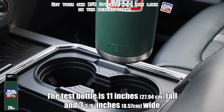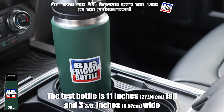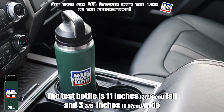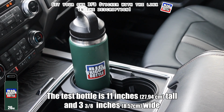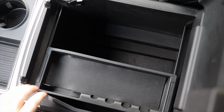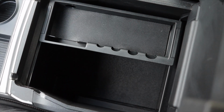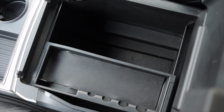So we will do a big friggin' bottle test here in the F-250, and I'm very happy to report that it does in fact pass. Most F-Series pickup trucks after the 90s do pass the big friggin' bottle test, so that's no surprise here. Then we get a giant center console, of course, as I always say, you could fit a rotisserie chicken in here. 12-volt outlet, some other knickknacks and doodads in there, nothing too crazy.